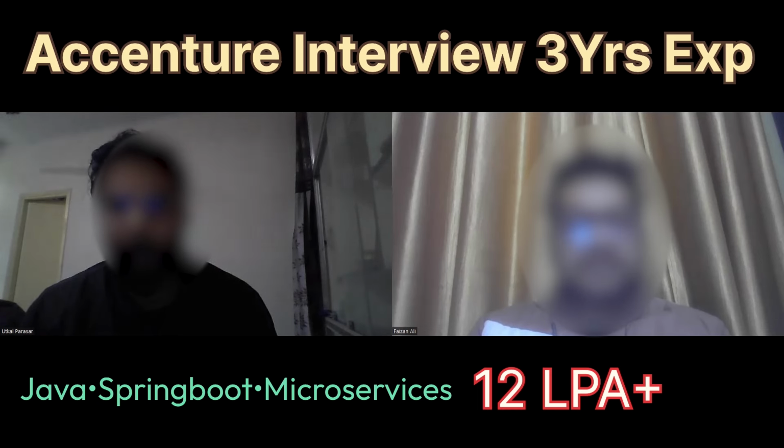Can you provide an example where auto configuration simplifies development? A great example is the data source configuration. In traditional Spring, you need to define data source beans in the Spring framework. But in Spring Boot, it auto-configures a data source if it detects a database driver in the class path.